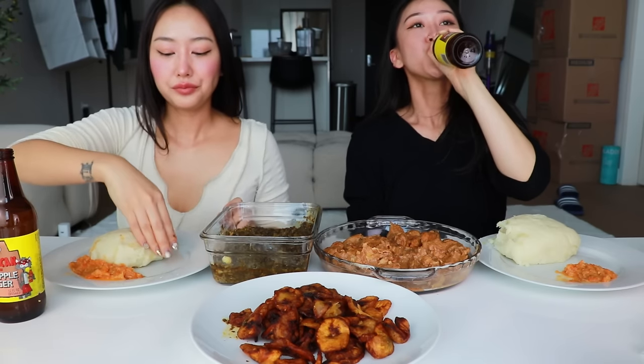Whew. I didn't know Congolese people eat this spicy. And it makes me so happy because, you know, I have a spicy addiction. Yeah. Wow, that's really spicy. Oh, that's so good. That's really, really.